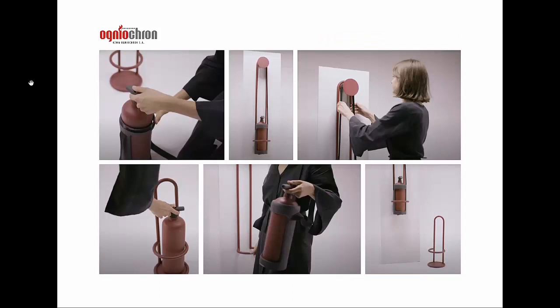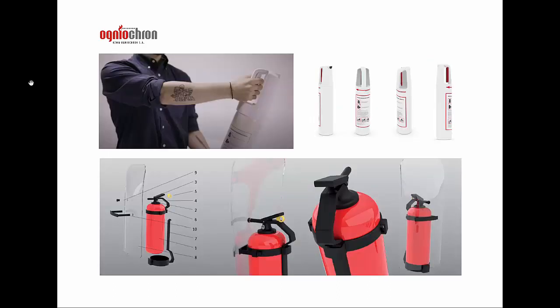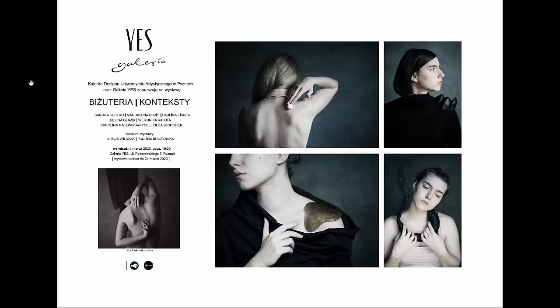It was the problem of not having an extinguisher in a house, in a flats. So how to make it more human, more humanity in that solution, which is more technical than the thing that we would like to have in our house. Some nice ideas about simplicity and thinking about ergonomics and make it more easier to use.